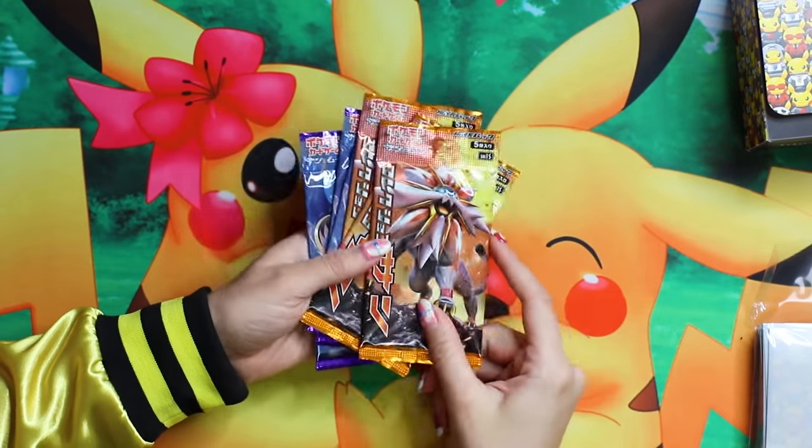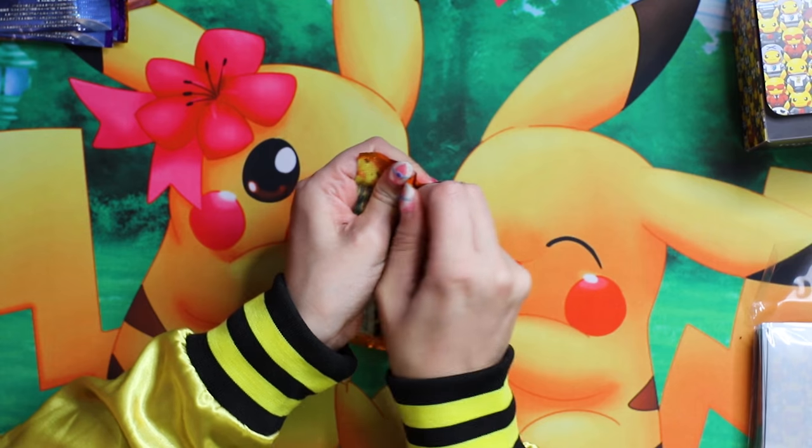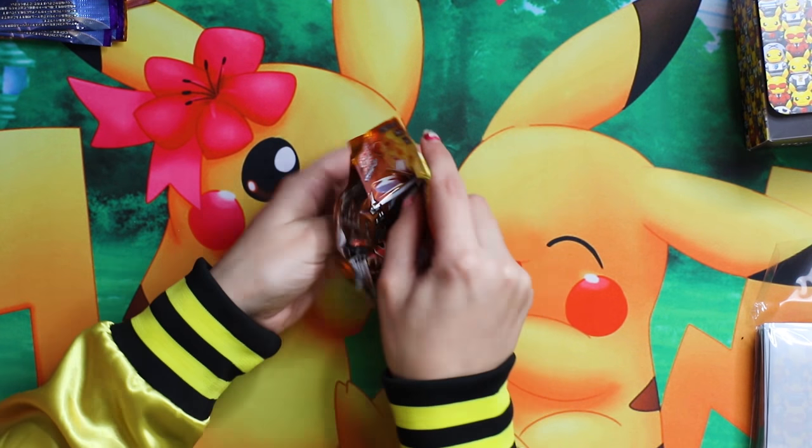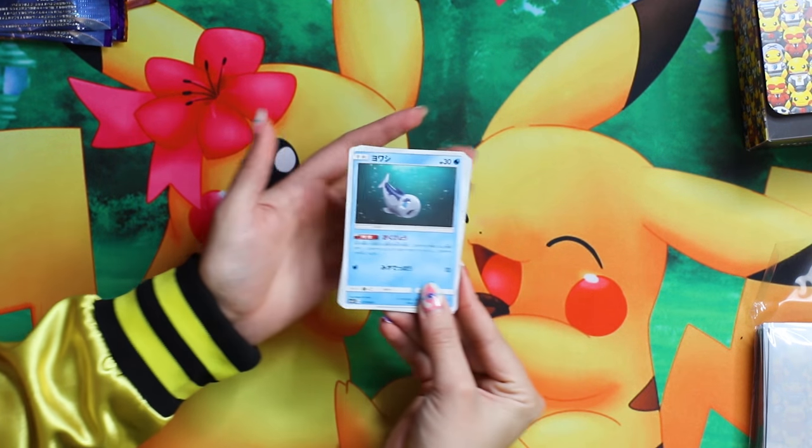All right, guys, enough. Let's get to, oh, these are cool. Let's unpackage these. Did not have the greatest of luck at the pre-release. So hopefully I'll have better luck. Here we go. Going with Sun first. Let's see what we got.